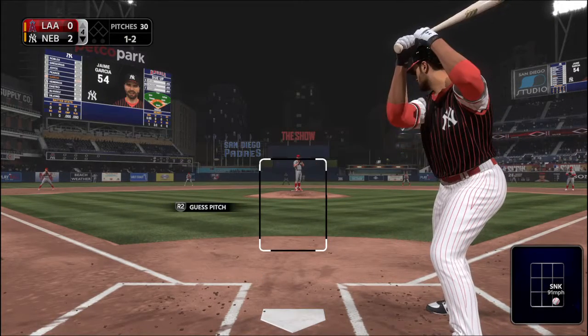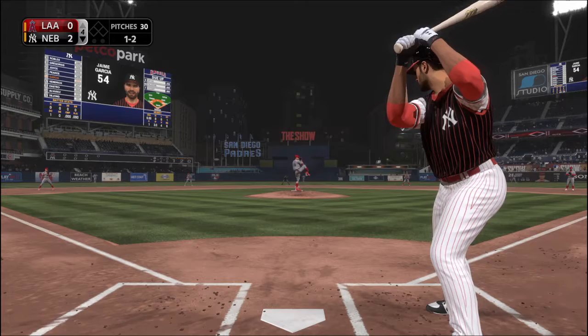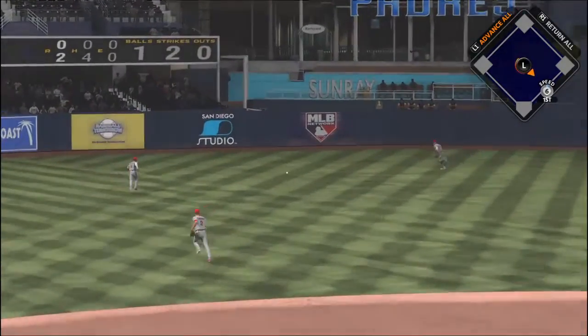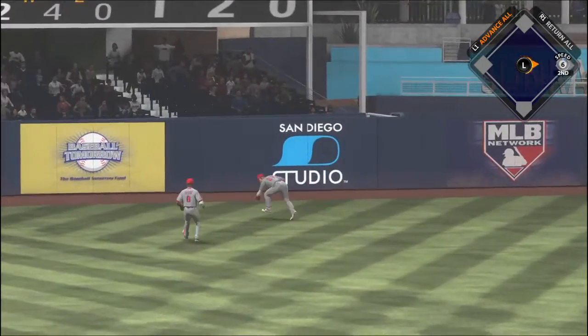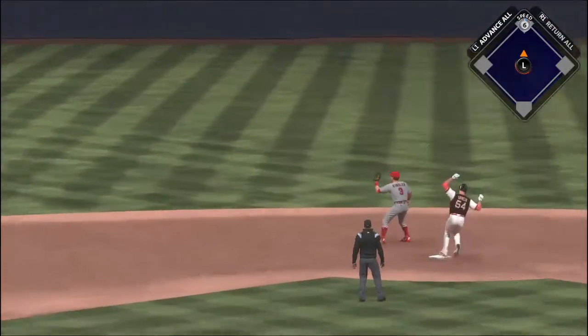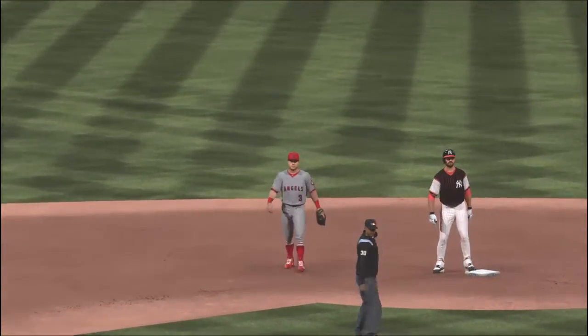So far in this game, he's the only guy in the lineup that's gone down on strikes. Yeah, and he might strike out for a second time right here. Well hit the other way, and it's into the gap. Running hard, he's digging for second. Look at that. And he is into second base with a leadoff double.